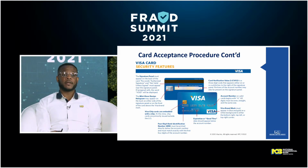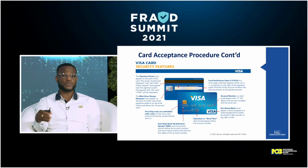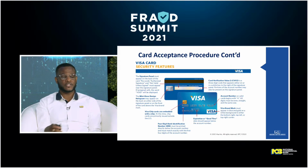You should also look for the expiry date. The expiry date on the card should be futuristic. So we are now in 2021. We should be processing credit cards only with 2021 or 2022, 2023, 2024. No 2020, no 2019 credit card should be processed. That card is expired. You should also check the signature panel on the credit card.